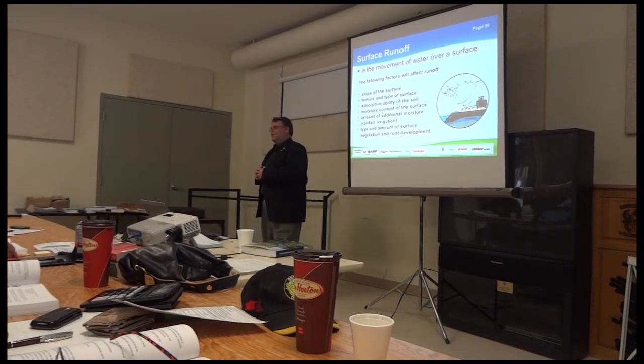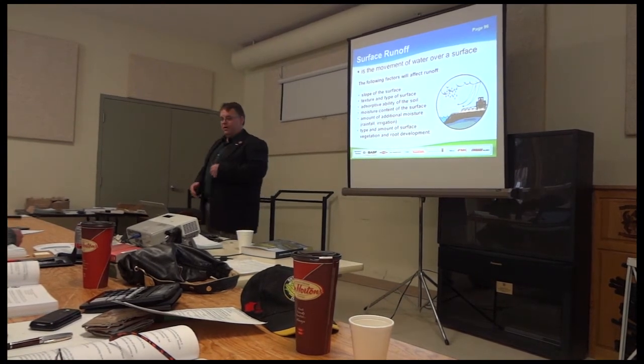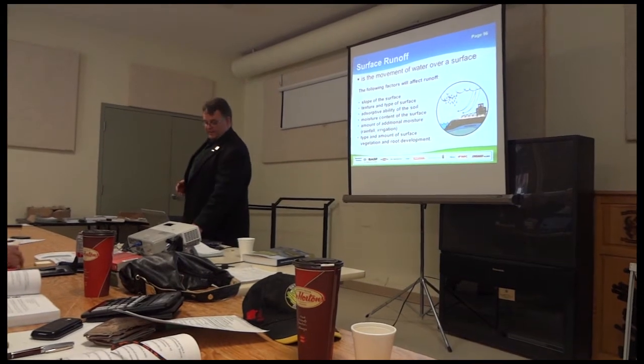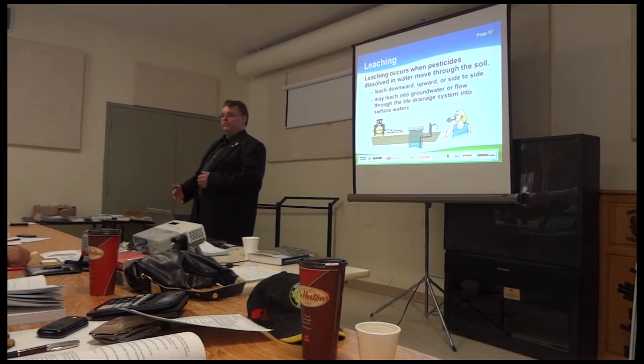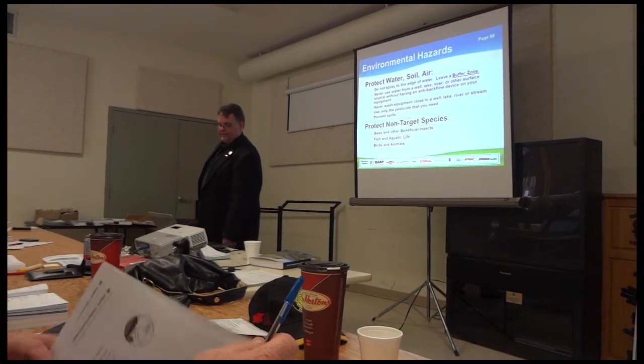Surface runoff is another way the pesticides can get in the environment. The water rushes across after heavy rain, washes some soil away, takes a pesticide with it, washes the pesticide, leaves the soil, depending on whether it's adsorbed or not. Leaching is simply when it moves down through the profile. Okay? So those are all different ways that pesticides can move. Soil erosion, pesticides can go with it.